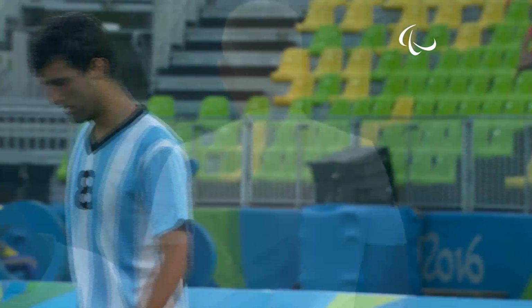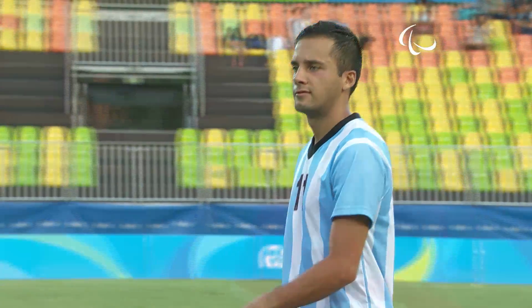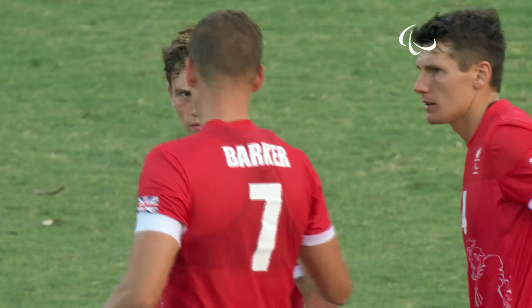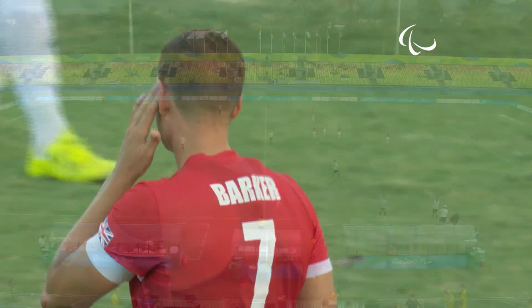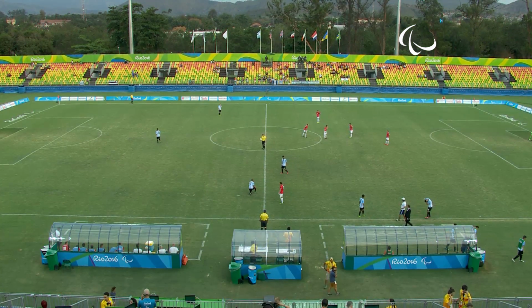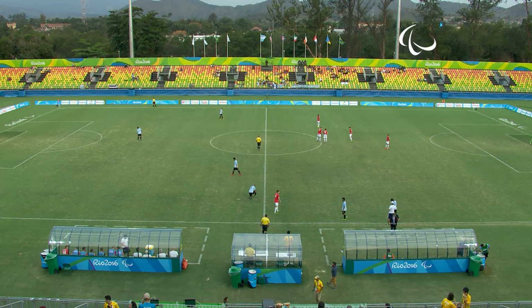So Great Britain in front by a single goal at half-time. Their dominance of the play would suggest perhaps more goals are in the offing. But Argentina's sides are always resilient, and they've scored late goals with a regularity in this competition so far, notably in their last group match against the USA.